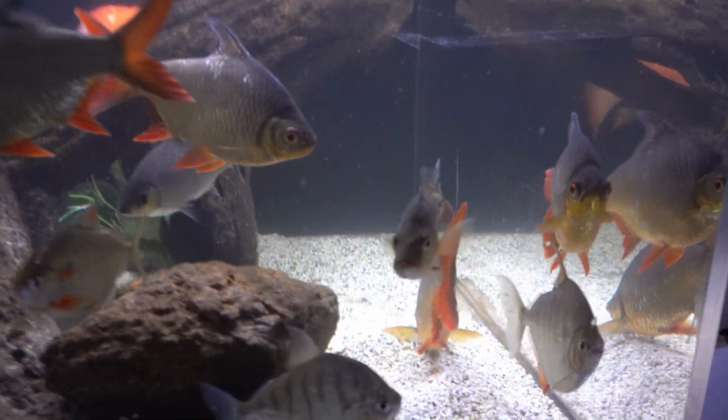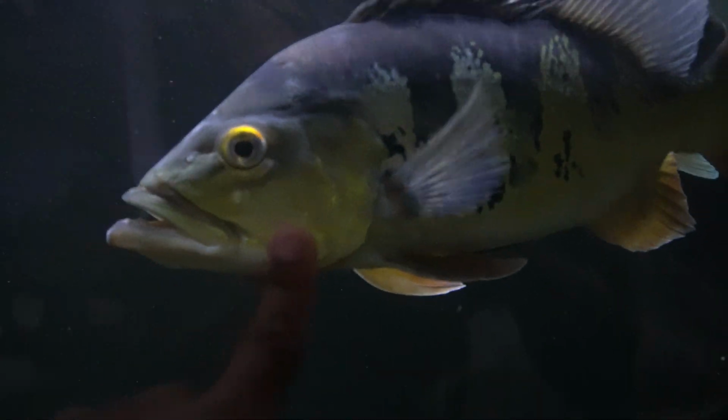This is my Azul Orinoco. You come over here, we can see another Orinoco. He's about 7 inches. This is my Mono Orinoco. In this tank we have another Mono Orinoco. We have my Common Orinoco. And then we have my Temensis Orinoco.